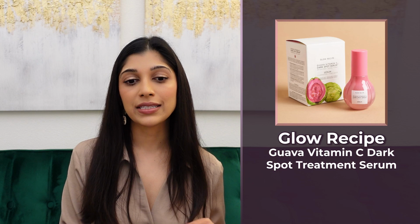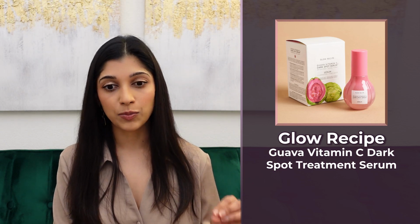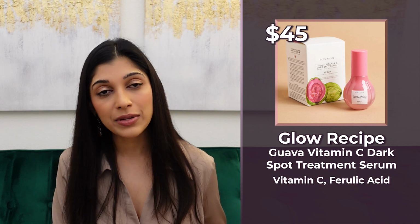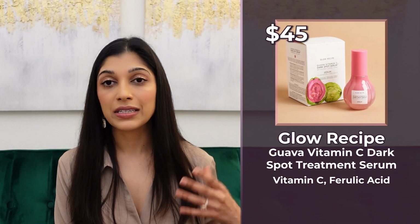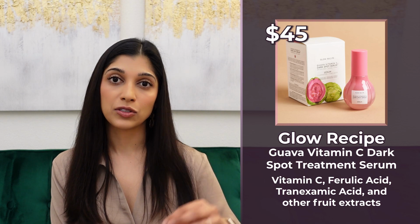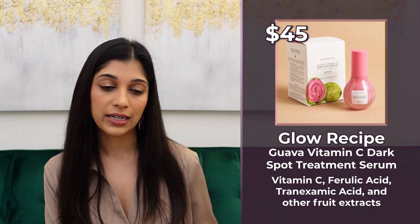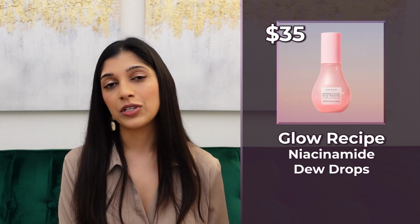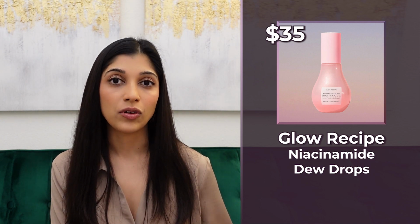Glow Recipe makes a guava vitamin C dark spot treatment serum for $45, and this one contains various forms of vitamin C, ferulic acid, and if you have checked out my previous vitamin C video, you know that vitamin C plus ferulic acid plus vitamin E, that trio is a very powerful combination. So the Glow Recipe does have vitamin C and ferulic acid. Also contains tranexamic acid as well as a few other fruit extracts, which are antioxidants. So you can definitely try that. Glow Recipe also makes niacinamide dewdrops, which is a niacinamide serum that people really like as well.